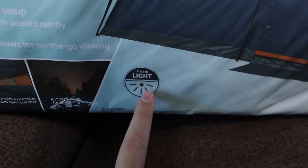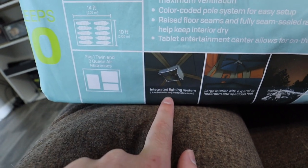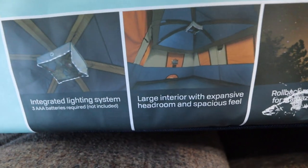But I was like, bro, what? It has an entertainment center? This thing's better than my house. Then the last thing that completely sold me on the tent is it has built-in lights. It has an integrated lighting system that runs off of, I think, AAA batteries. Integrated lights. It has a large interior for expansive headroom. Again, another selling point. This is basically everything I wanted in a tent, plus some floor vents and an entertainment center.